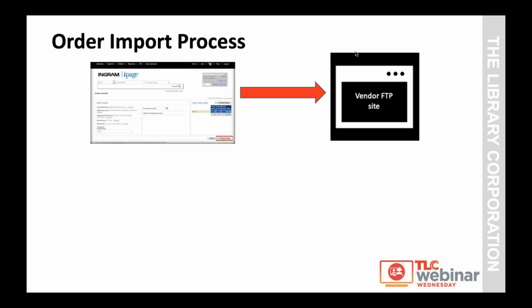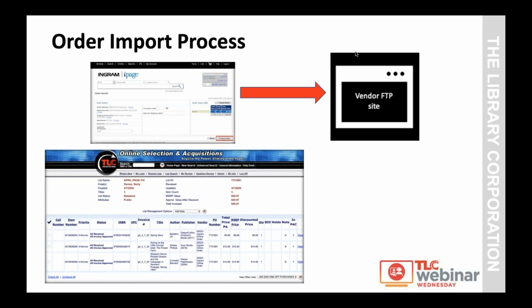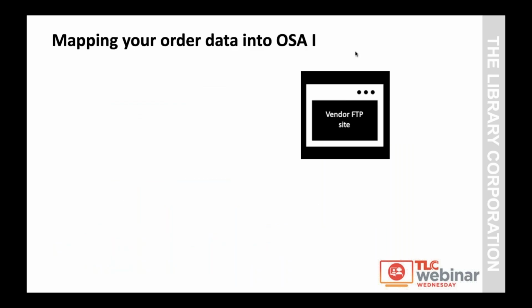It's an electronic copy of my order in an MRC format, and those vendors can post it to a secure FTP site, a bit like a Dropbox in a sense. I think most of you will be familiar with that idea. And at that point, it's sitting there waiting to be picked up. Your acquisitions module, in this case OSA, is capable of going off to that vendor FTP site, actually going there automatically. You could set it up on a schedule to visit that on a daily basis or a weekly basis. Find the orders that have been posted to the website and automatically download them into OSA. Okay, so what's going on there?